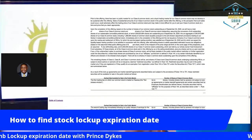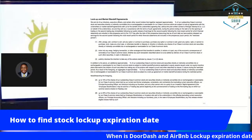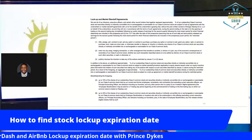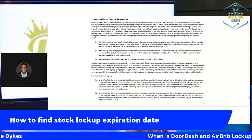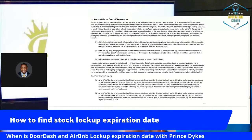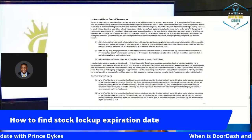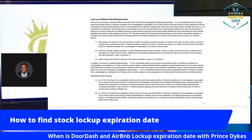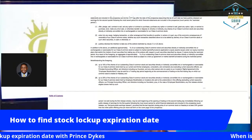Under shares eligible for future sales, you're going to scroll on down here to where it says lockup and market standoff agreement. Right under here is your bread and butter, the breakdown of the lockup period as it pertains to the company you're looking at. So right here, we're going to read it verbatim. It says we and the officers, directors, executive officers, and certain other record holders that together represent approximately that percentage of outstanding shares of common Class A stock, securities directly or indirectly convertible into, exchangeable, or exercisable for Class A stock, and so on. They're just saying that we are the insiders, right? So they're telling you they're the insiders.